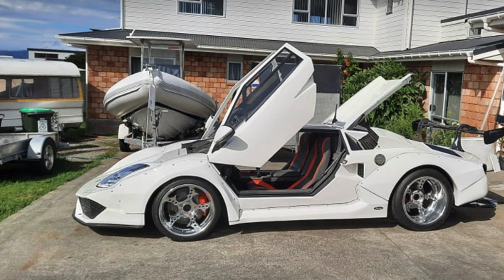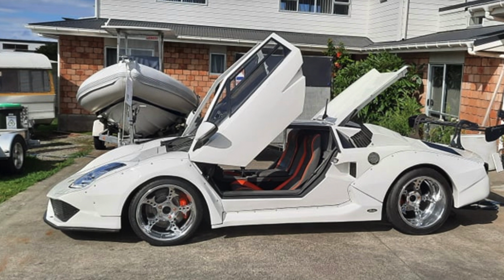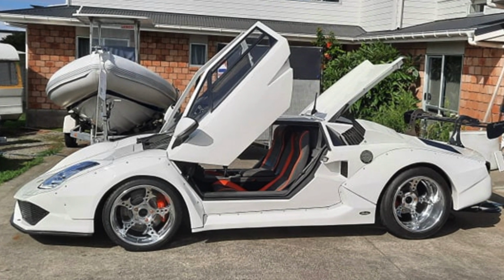I don't know. There may be somebody out there that would pay the money, but I know Ross has already been approached. Right. But the guy said, well, Ross was taking it home after I'd finished building it, and he had a guy following him all the way from the track at Hampton Downs. Yep. And he followed him to Otorohanga and asked him if he wanted to sell it.